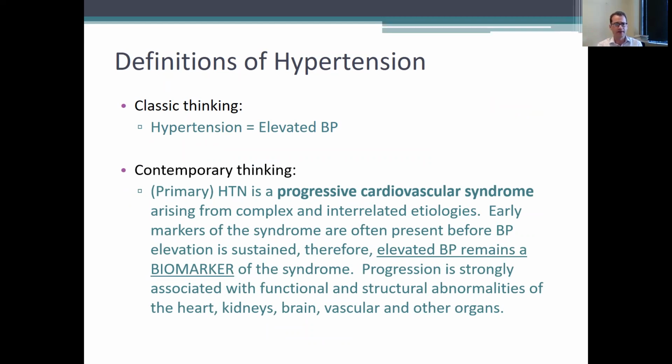It's caused by a variety of different factors, interrelated. And in fact, some features of this syndrome may actually be present before the blood pressure elevation is sustained. So blood pressure is really a biomarker of this clinical syndrome of hypertension. And we'll cover how progression is associated with functional and structural abnormalities of many end organs.